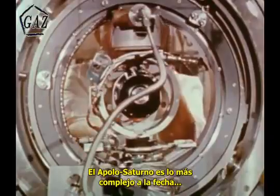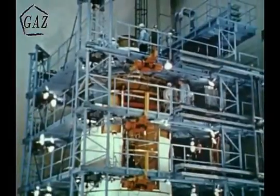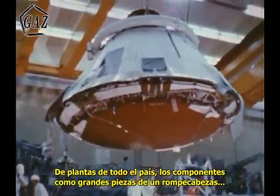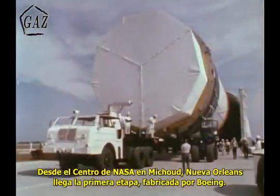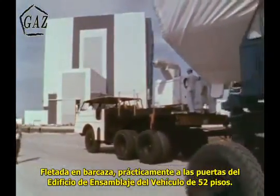Apollo Saturn is a complex effort, an effort nationwide in scope, at one time encompassing the talents of more than 400,000 people in government, industry, and universities. From many plants around the country, component parts like pieces of a giant jigsaw puzzle were funneled to the Kennedy Space Center to be fitted together. From NASA's Michoud Assembly Facility in New Orleans came the Boeing-built first stage, floated in by seagoing barge practically to the door of the 52-story vehicle assembly building.